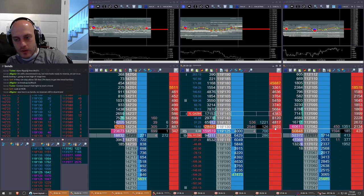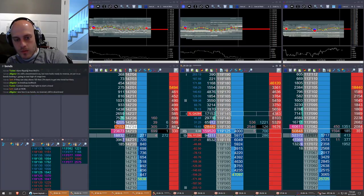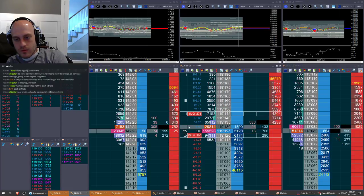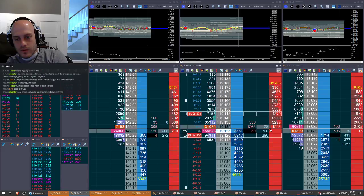Relatively okay downtick. Look at that big strong offer at 24. That's new. Yeah, and the 10-year ticks up. The 30-year does not. They hold.